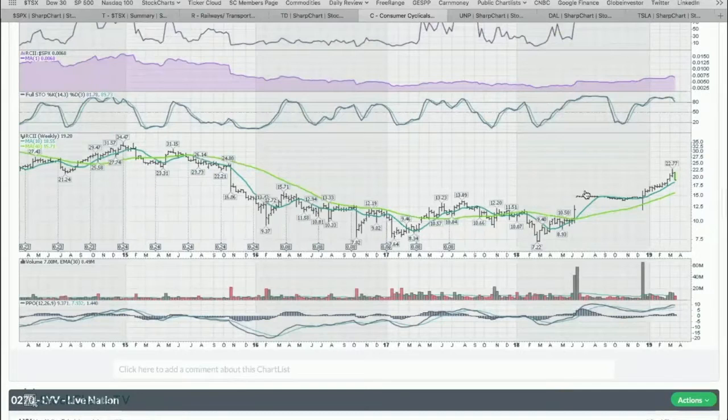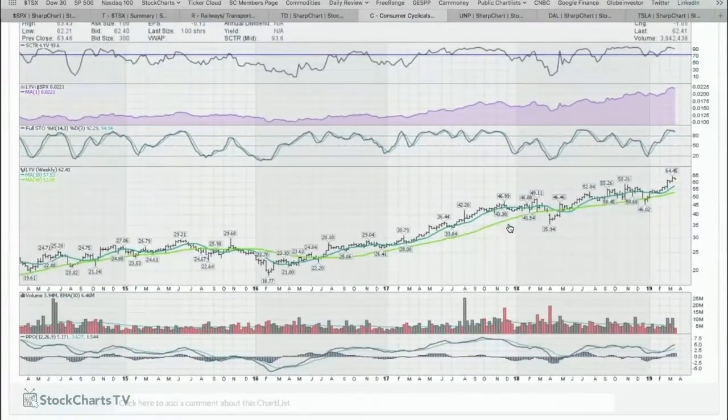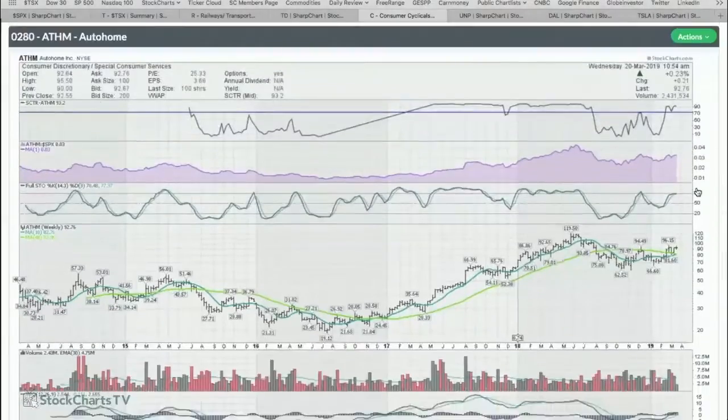Rent-A-Center, this one was consolidating sideways. Don't know what happened there, but all of a sudden the chart took off. I'm not sure I'd add to it with that kind of candle structure on the end. Maybe give it a chance to pull back. Live Nation, same thing, breaking above prior highs. Pull back to 55 would be a nice entry.